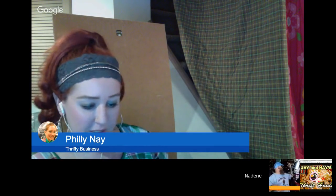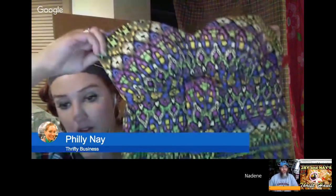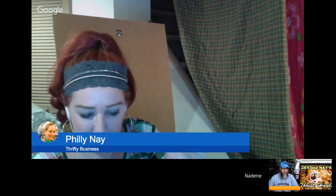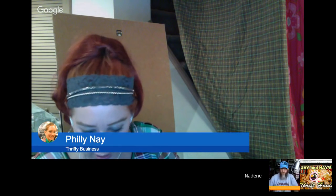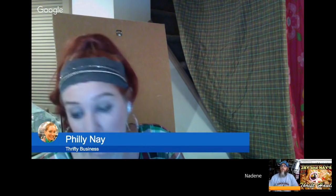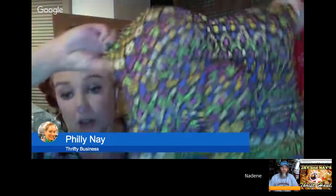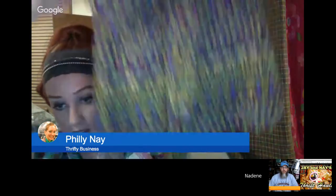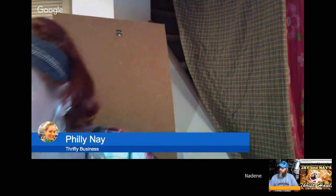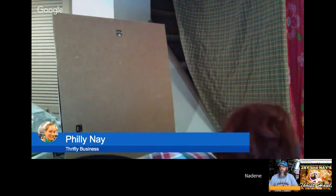Oh, and here's a plus size swimsuit top, which is really cute. I should be able to get like $24.99 for this. The brand is completely inconsequential in this. It's It Figures. I don't even know that brand. It doesn't matter, so I'm not going to lead with the brand on this. It's a cute little plus sized tankini top. So that should do really well, especially at this time of year. And I paid $2.99.